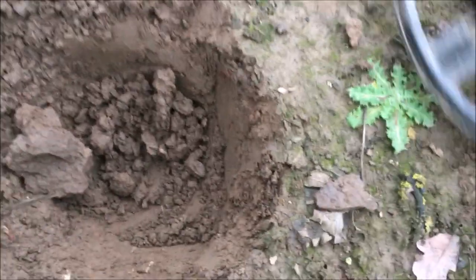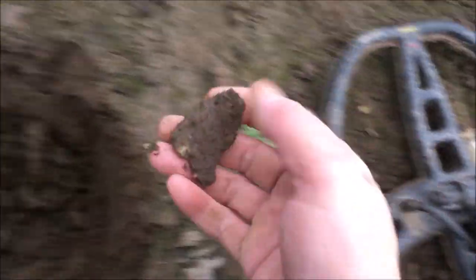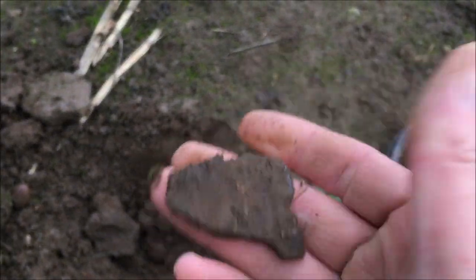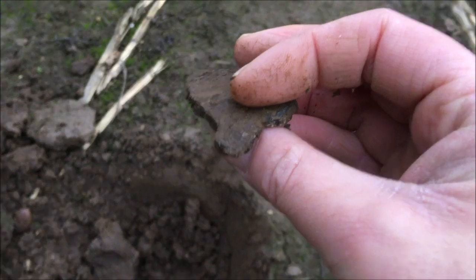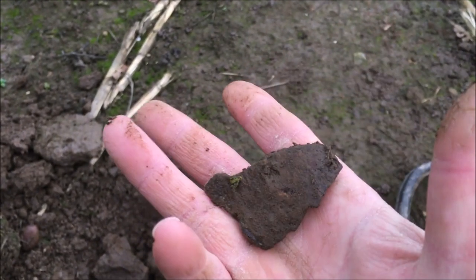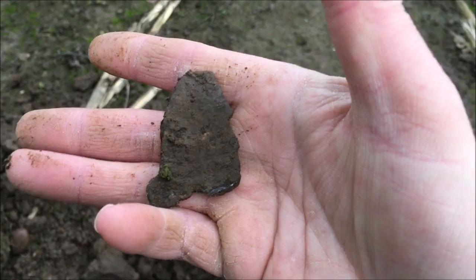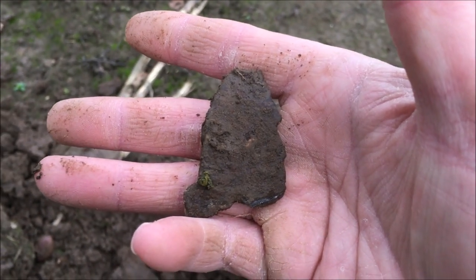That was it, guys. I couldn't even do a finds shot because it just sort of fell out of the hole, right on top. Got a bit pinpointed. Bit of bomb shrapnel, maybe. Gave off a belting signal. There you go. A bit of bomb shrapnel. Let's jog on and get on to the next hole.